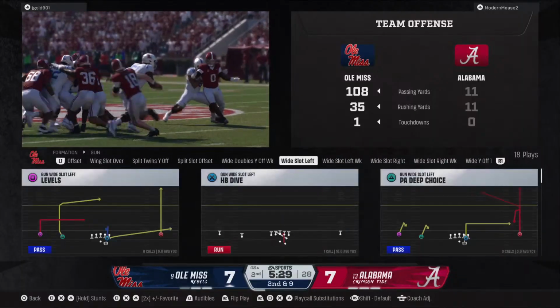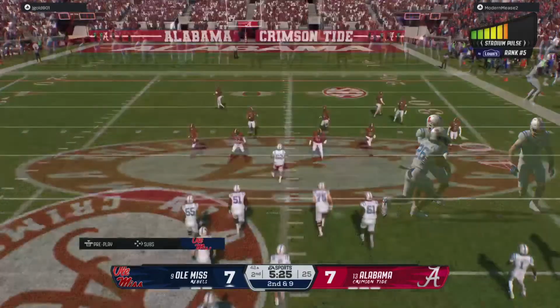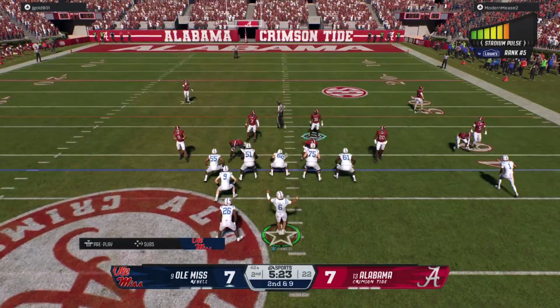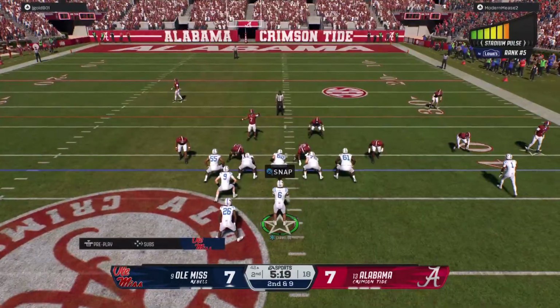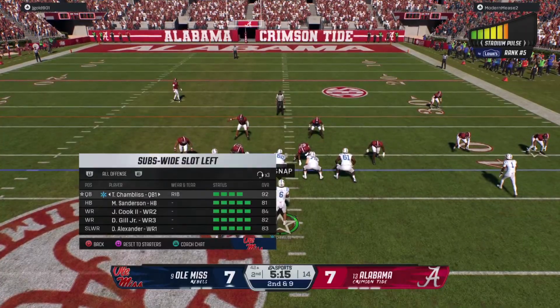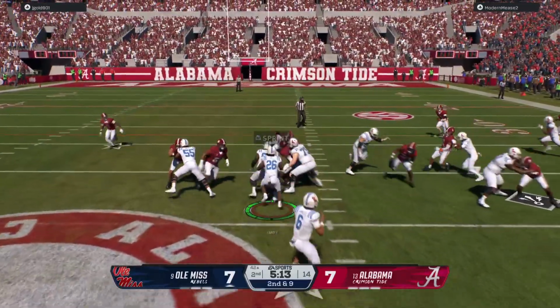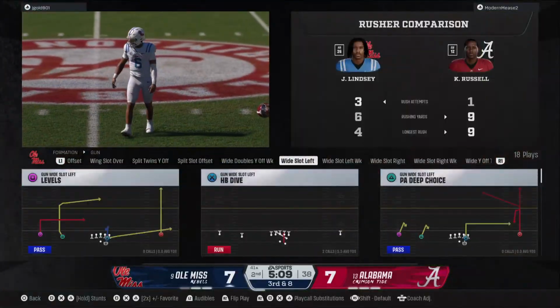And you want to run the football. That's okay. You'll take some of these. But if they start to add up down the road, obviously, you might want to think about airing it out a little bit. Didn't get much on first down. It's second and 9. They give it to him again. And the defense makes the stop after a minimal gain.